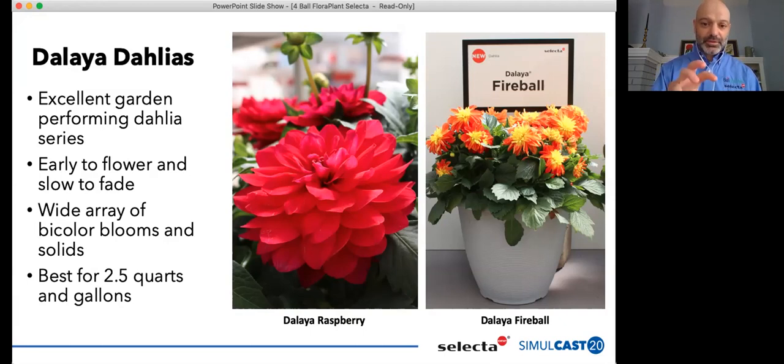And the raspberry gives us that, it's in that sort of red color class, but it is a kind of a berry tone. It's not truly a red, but it's a very cool color. And it fits perfectly into the Dahlia series. Again, that garden performance expectation that we have. We've selected these for high powdery mildew resistance, well-branched products that work good in the garden.